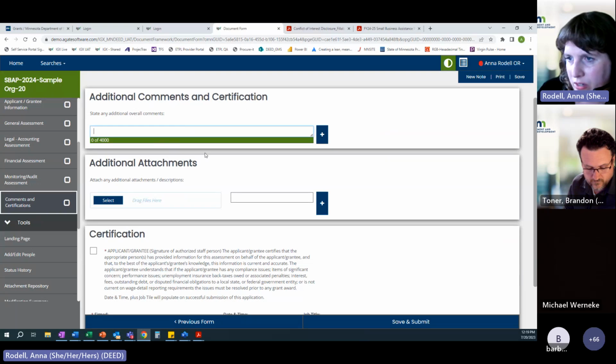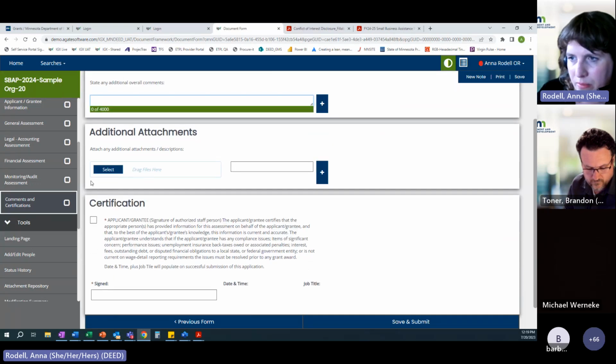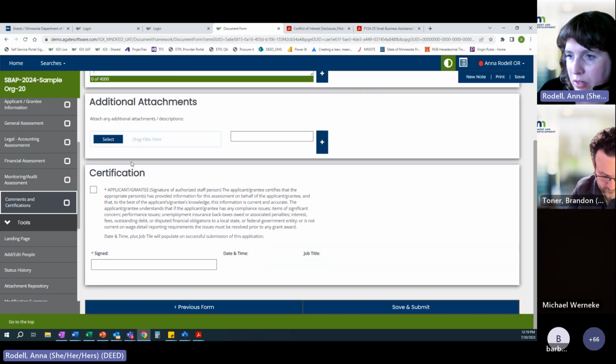So feel free to provide any additional comments if you want, any additional attachments that might be required that you weren't able to submit in the first application information form. You can add additional attachments here. And then there's that certification statement that will need to be filled out by the organization representative prior to submitting the application. So they will check this box here. It will populate their name. It'll provide a date and time stamp and their job title. And then they can hit save and submit. If you try to save and submit and there's still information missing, you'll get a notification pop up warning you that there's additional things that are missing.